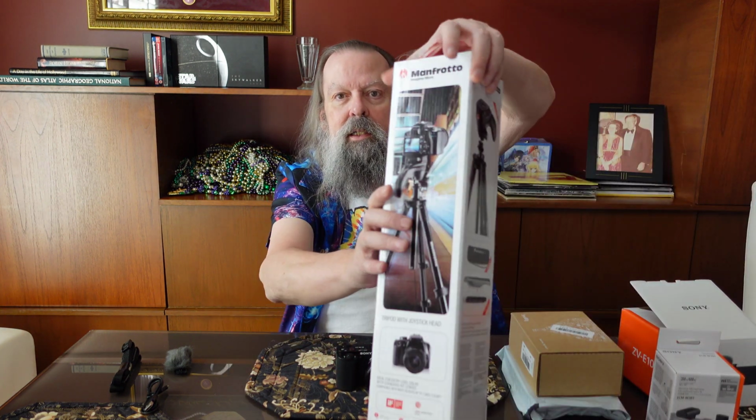The Manfrotto, I bought, by the way, I think I mentioned this in the last video, but I bought another Manfrotto. Here, I'll put it back here with my face so it'll be in focus. These are great little tripods, and they're priced very well. Again, I don't remember, I think it's around 50 bucks, but look on the screen. It'll be down below.